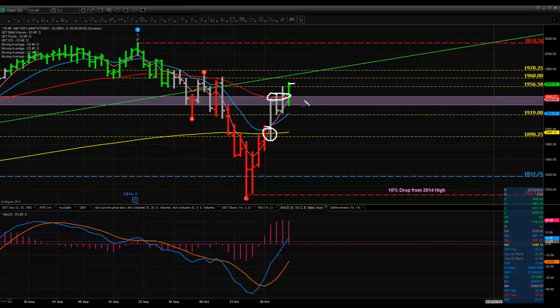I'm seeing some bearish divergence in a 2-hour time frame chart and a 60-minute time frame chart. I'll show you that in a minute. We cleared this natural price zone right there. That tends to provide a lot of stiff resistance.